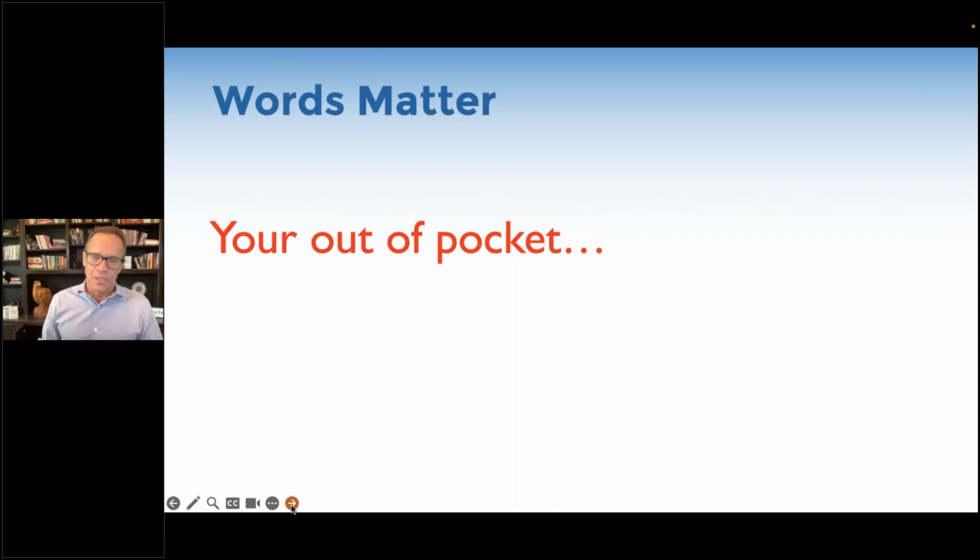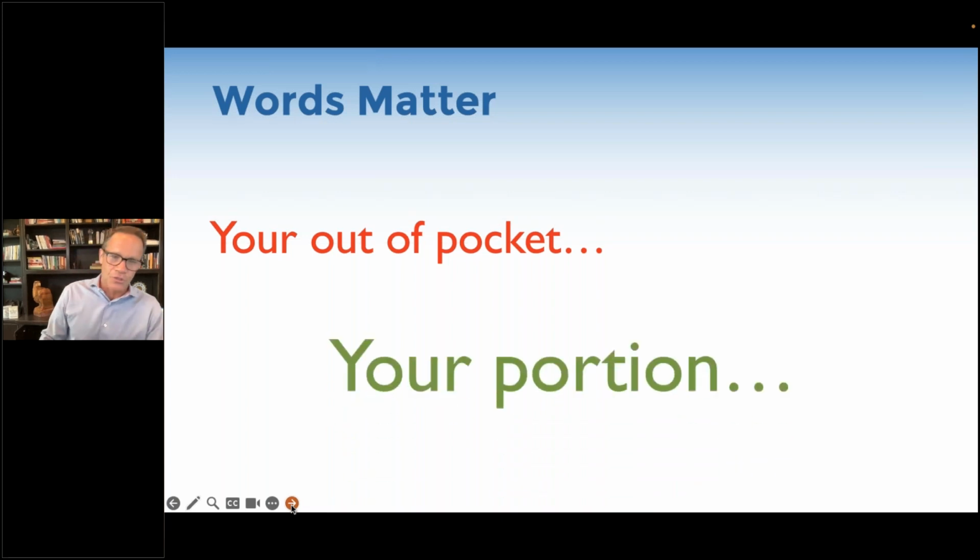Here's the next one to eliminate, your out of pocket. That kind of conjures up an interesting image, right? In other words, if I say out of pocket, you think of empty pockets and there's nothing left because you reached over and you took everything out of my pocket. So instead, that's become a normal phrase. I mean, you hear it a lot. And just because everybody does it doesn't mean it's a good idea. So we prefer to refer to the patient's portion as exactly that, your portion.